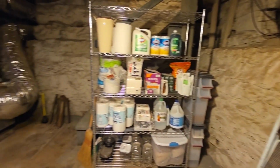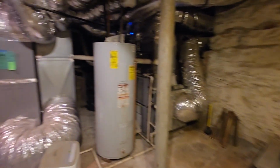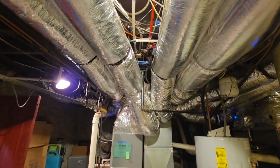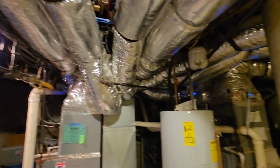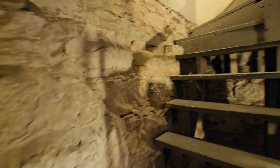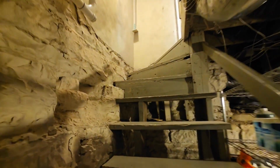This is just awesome. Okay, I'll take you back up to the finished space after I appreciate this for a second longer. All right, we'll go back up, show you some more finished spaces. But this is so cool.